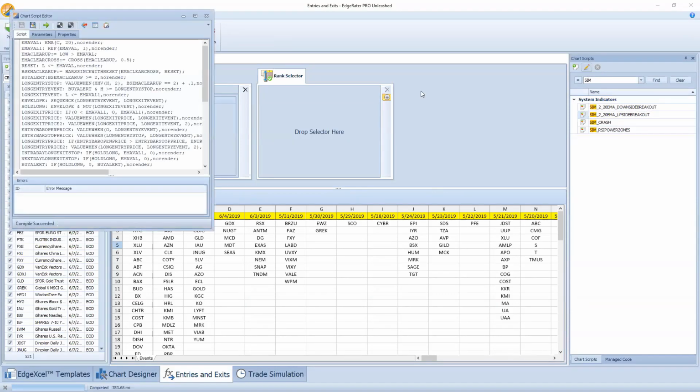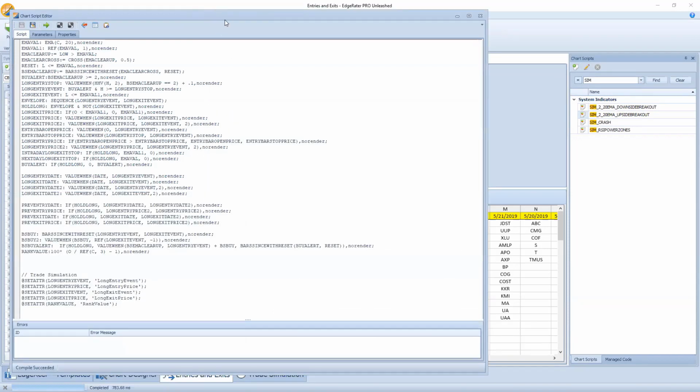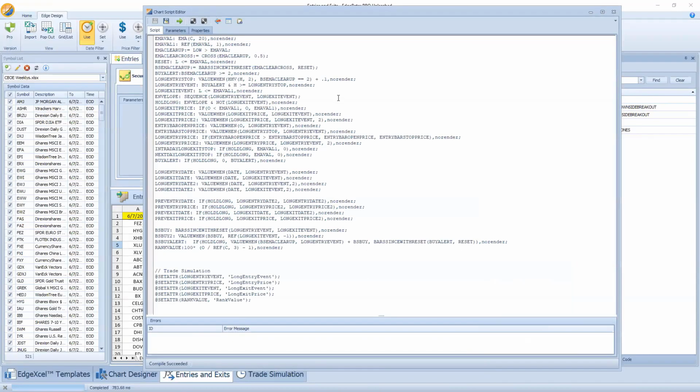And I'm just clicking the edit button here. Not that I want to edit it, I just want to see what it looks like. I was trying to zoom in there, but I can't really do that. So what you would do, I think, as your first way of doing this is to add a condition for your buy in here that it's only going to be on a certain day of the week. I'm not going to try and do that right now, but it is possible to do that within this script.